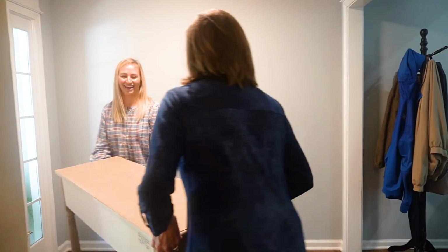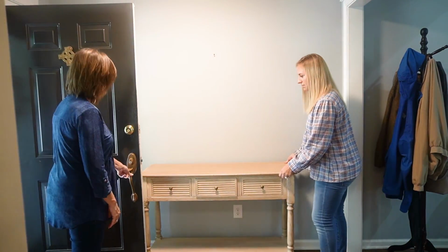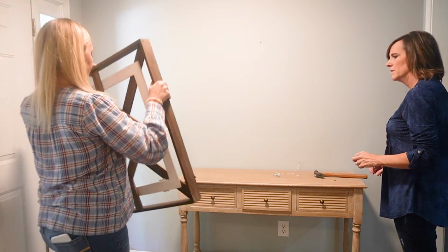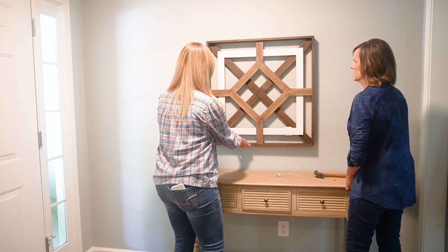So head over to her house and we're gonna decorate the space so you can see it all come together. Okay, so we're just moving the table into the space, making sure that it fits well, and it did. We were super happy with the fit of everything. Then we went ahead and just hung this wall art. I ended up loving it more than I even thought I would. It added such a pretty dimension.